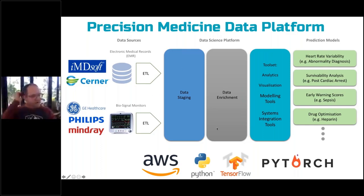So AWS is our key partner in this space. We've chosen to really focus on Python as a platform that appears to be a fairly common platform now for data science and machine learning. And in some of the machine learning, deep learning frameworks are things like TensorFlow and PyTorch that we're using on top of things like the SageMaker environment.